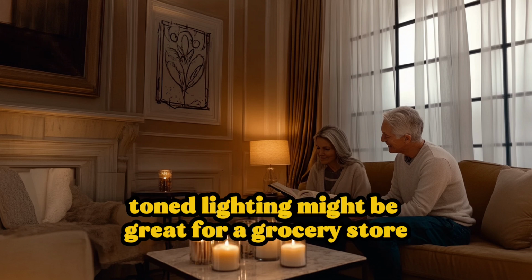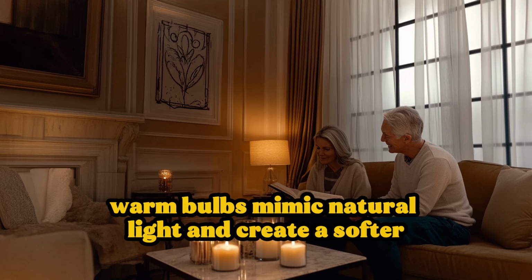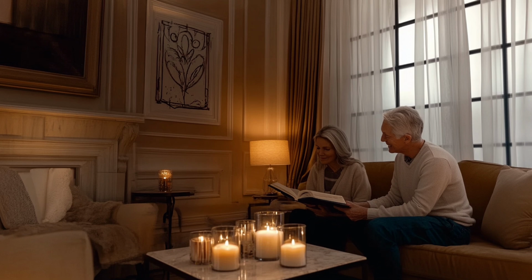Swap out harsh white bulbs for warm-toned LEDs. Bright blue-toned lighting might be great for a grocery store, but in your home, it just makes everything feel sterile. Warm bulbs mimic natural light and create a softer, more relaxing environment.